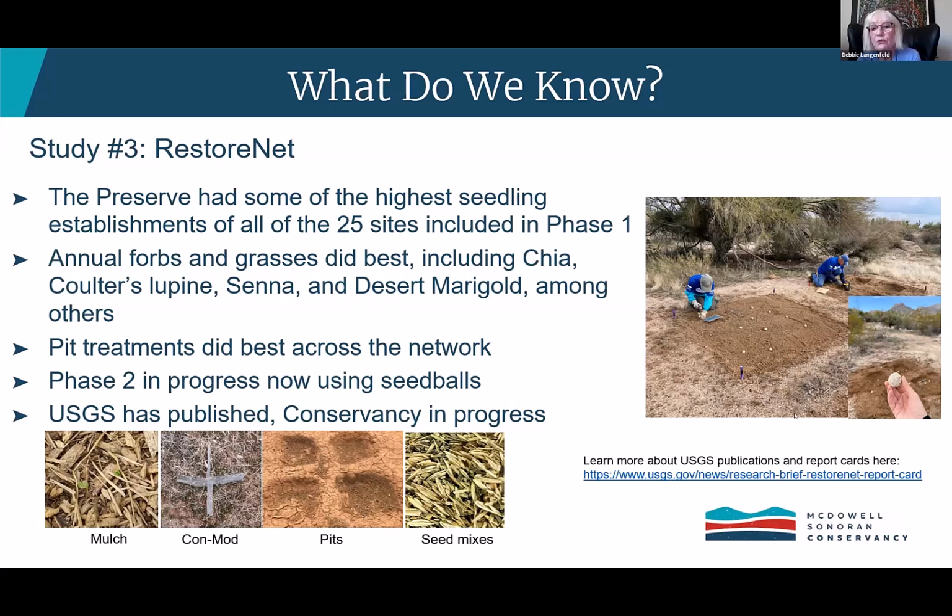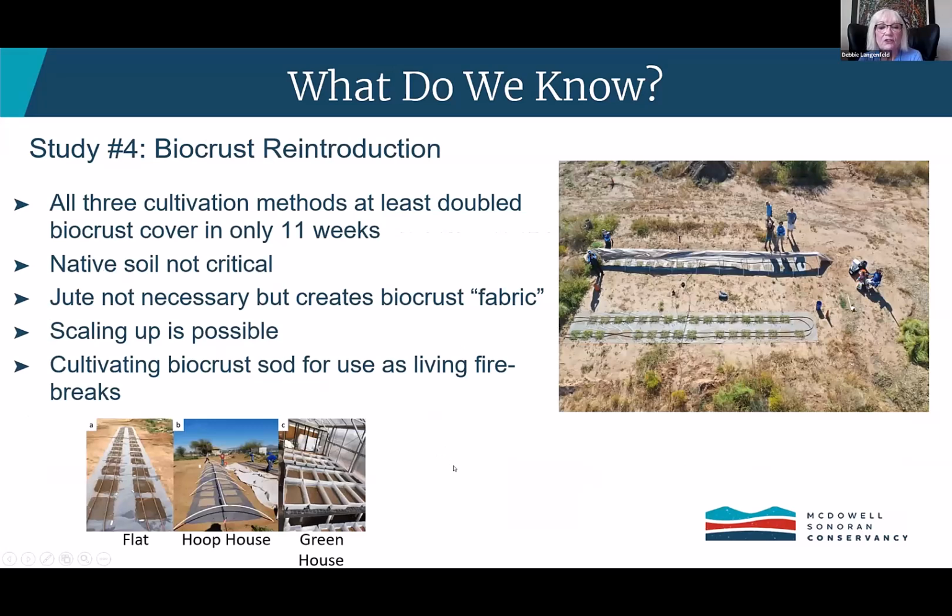And we are now working with them on phase 2, which is the testing of the effectiveness of using seed balls. You can see in that picture on the right there, those little white dots are these seed balls that we're testing. USGS has published the results, and the Conservancy is in process of doing that as well. Now, you may hear more about this. Sorry, Mary, you may hear a little bit more about this from Seth Munson, who was on the panel, speaking in one of the next sections.